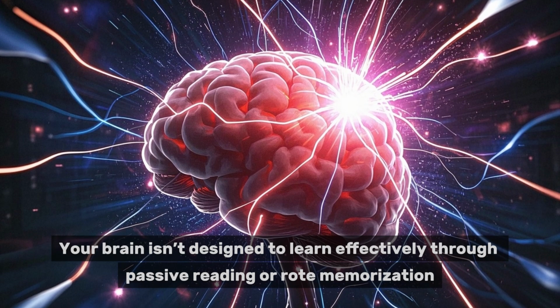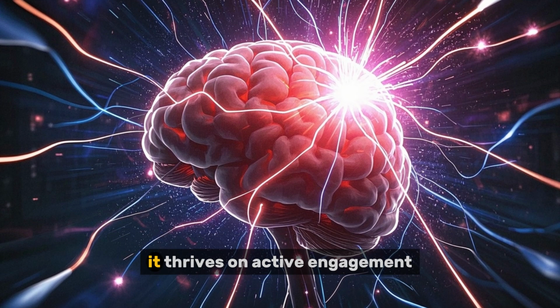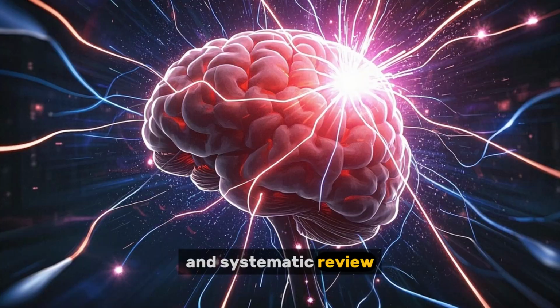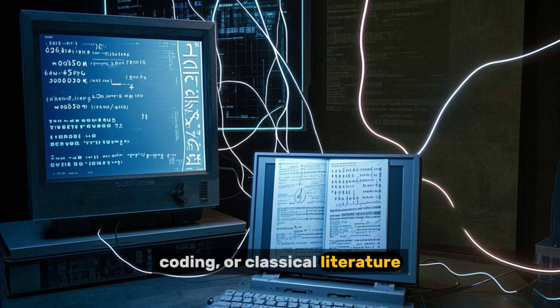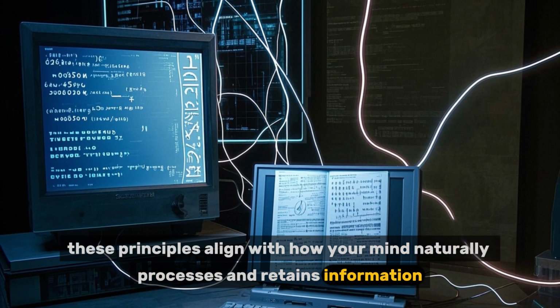Your brain isn't designed to learn effectively through passive reading or rote memorization. It thrives on active engagement, intentional struggle, and systematic review. Whether you're tackling calculus, coding, or classical literature, these principles align with how your mind naturally processes and retains information.